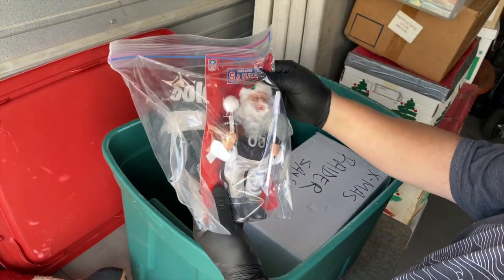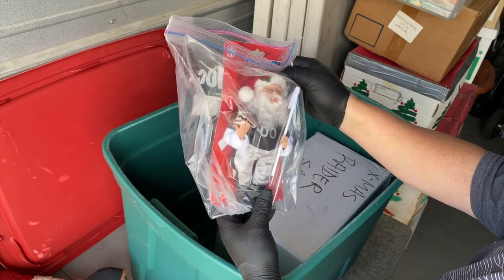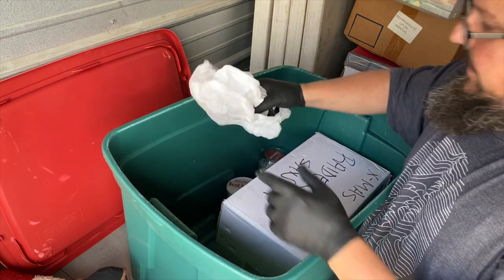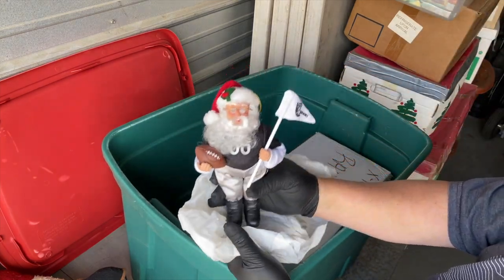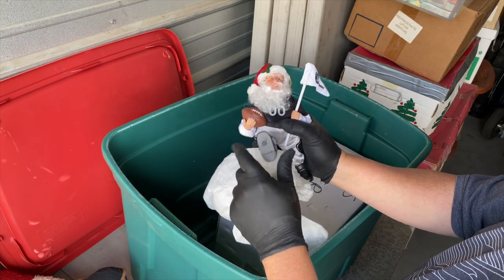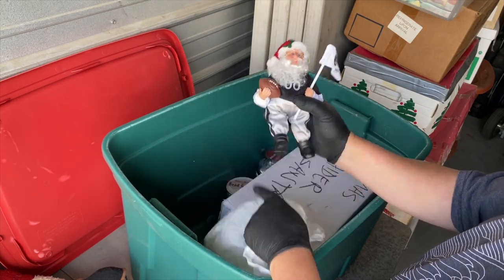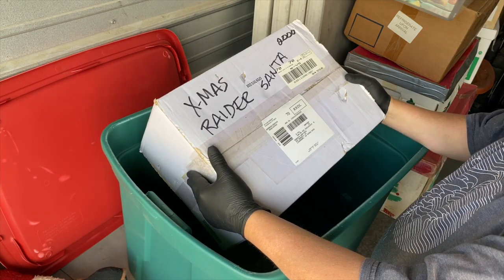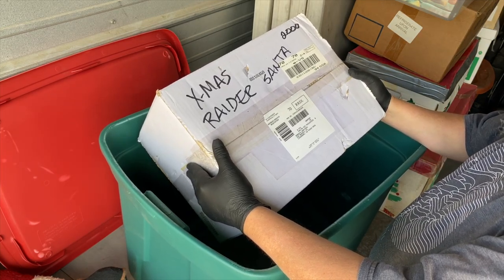Nice. Oh, there's another Santa. Posable Santa. And he's got his Raiders flag. Sam's got some class. Oh, there's another one. This one's out of the box. Posable, huh? Boom. He just kicked a field goal. Yeah. Okay, this is Christmas Raider Santa.